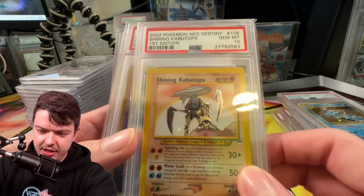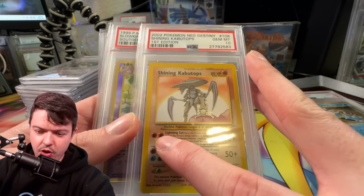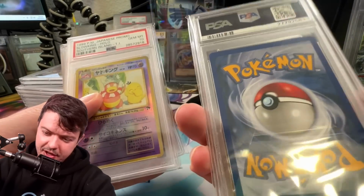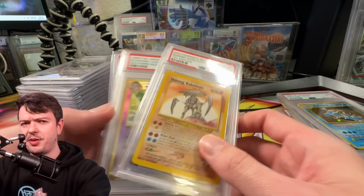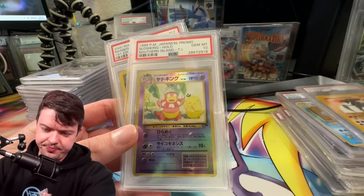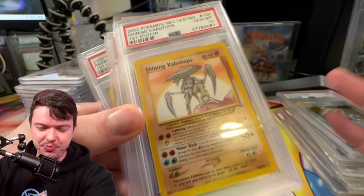Got a Neo Destiny misprinted Kabutops. This is not first edition. I don't know why they did that. This is an unlimited version of Kabutops. It is a PSA 10, but for some reason, when they did it, they released it as a first edition in the actual text. So you guys, if you buy this, you can end up getting it recased. But that's honestly annoying, which is why I never did it. And I'm gonna be real with you. One of the reasons why I'm annoyed about this is because of that, which is probably why I'm getting rid of it.